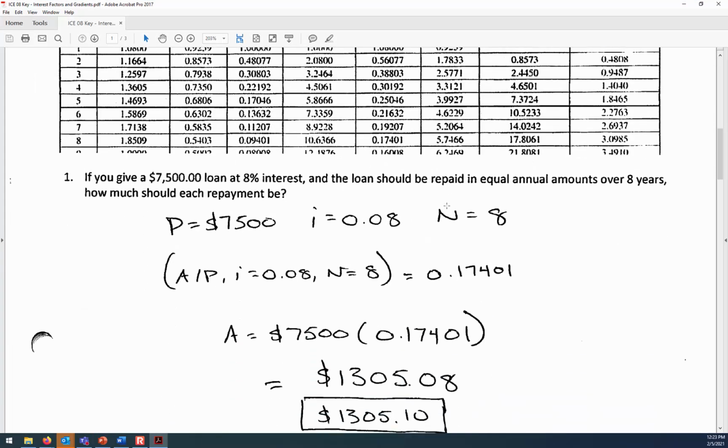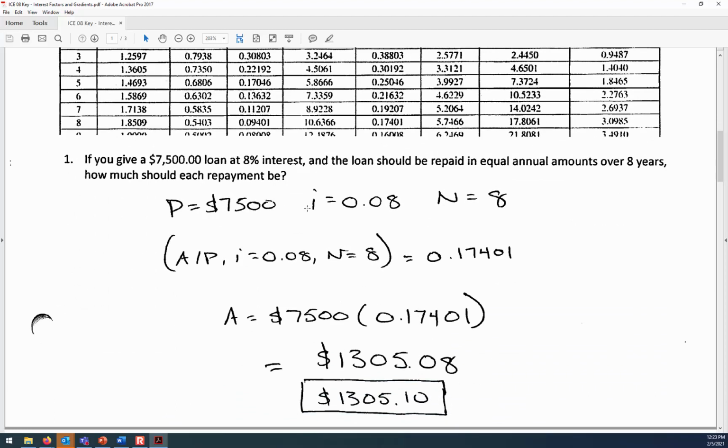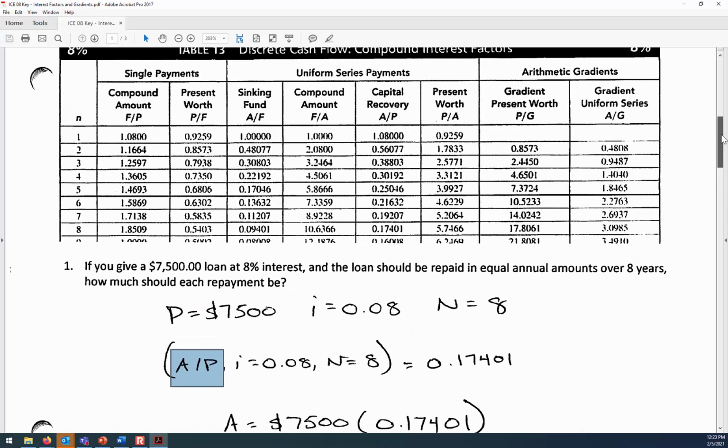All right, so P is 7,500, i is 0.08, n equals 8. So if we summarize that in what goes inside the parentheses, this is an A/P problem. Find A given P, and you have to get that in the right order. If you called this a P/A problem, you'd go to the wrong column and get the wrong factor, and your answer is totally off.